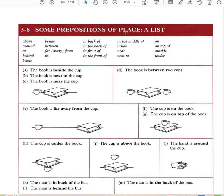So, some prepositions of place: above, around, at, behind, below, beside, between, far away from, in back of, in the back of, in front of, in the front of, in the middle of, inside, near, next to, on top of, outside, under.